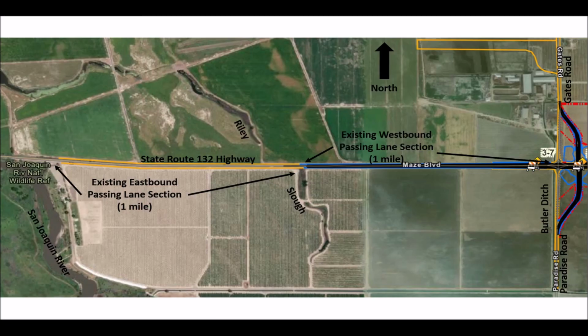With this proposed project, the State Route 132 Expressway would end near the west end signalized intersection at Gates Road and Paradise Road, about 5.5 miles west of North Dakota Avenue and State Route 132 West Expressway Freeway, as measured along State Route 132 Expressway. The roadway improvements would continue westerly towards Riley Slough, about 2 miles west of the existing Gates Road, Paradise Road alignment. This portion of State Route 132 highway on existing alignment is proposed to be modified with an overlay and shoulder widening to transition onto the expressway.